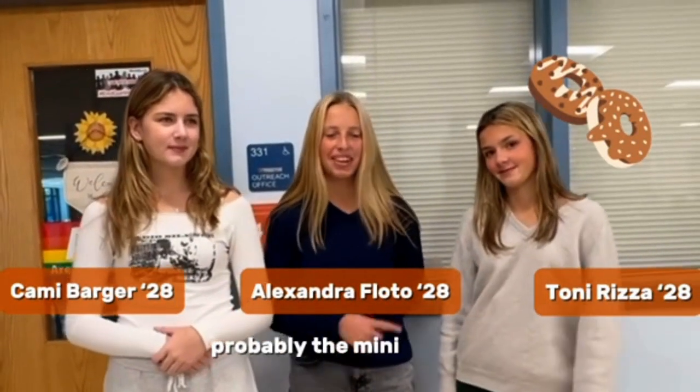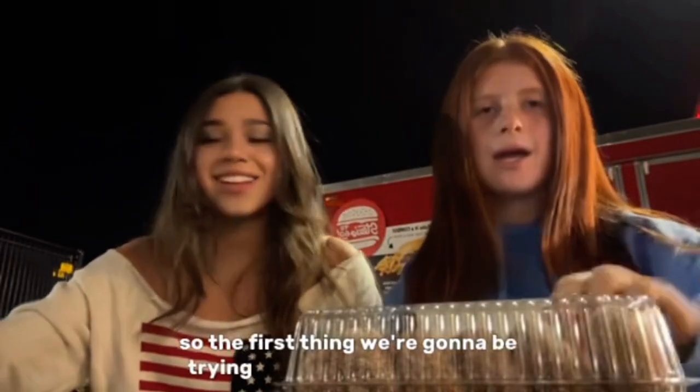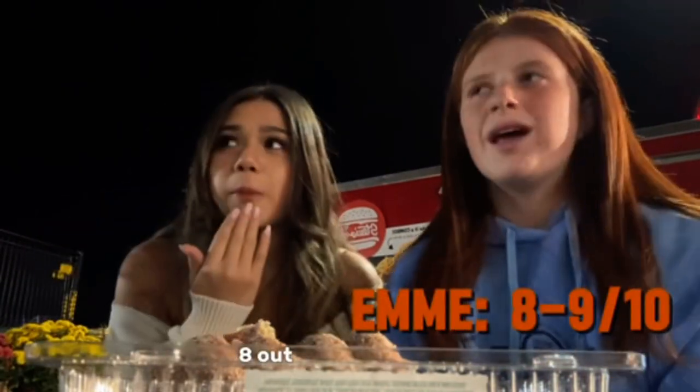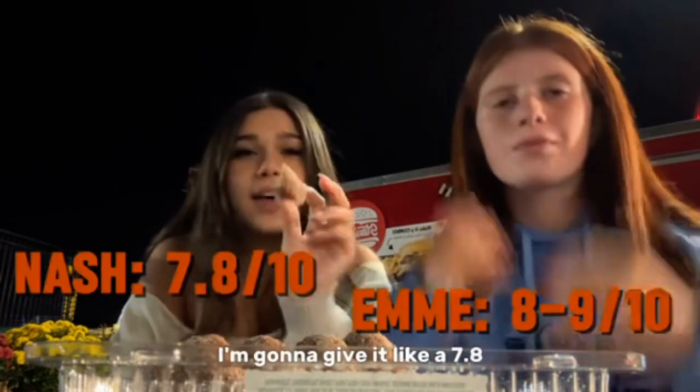The apple cider donuts, probably the mini pumpkin muffins. The apple cider. So the first thing we're going to be trying is the apple cider donuts. You can have the bigger half. The flavor's there. It's not what I expected, but it's really good. 8 out of 10, 9 out of 10. Definitely a fall staple. I'm gonna give it like a 7.8.